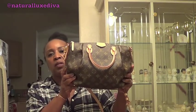Okay, so let's get started. This is the Louis Vuitton Monogram Turenne PM, and it comes in three sizes. The PM size is the only one with the D-ring inside of it. First thing I have in here, which I am doubling as a wallet, is my Louis Vuitton Agenda. And I have not gotten the refills for 2015 yet. I'm still deciding. I think I like the writing paper a lot better than the calendar. So instead of getting a calendar, I may just get the writing paper.